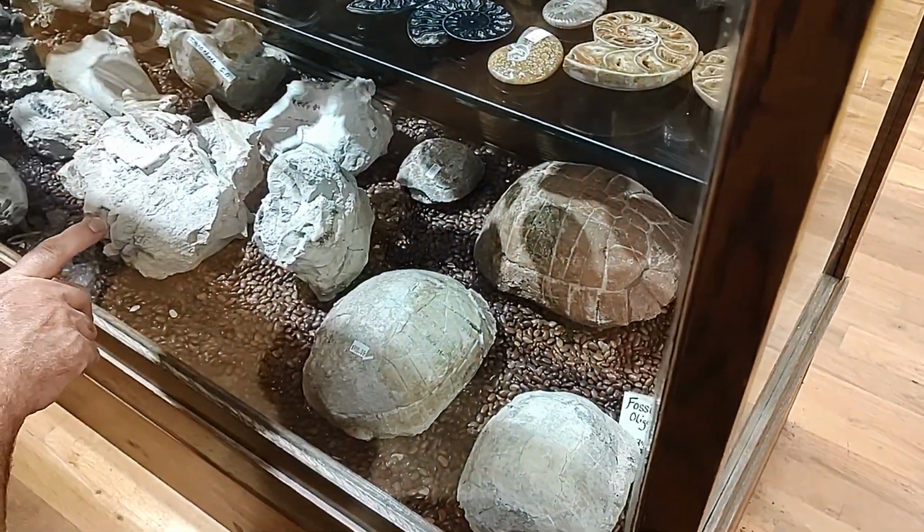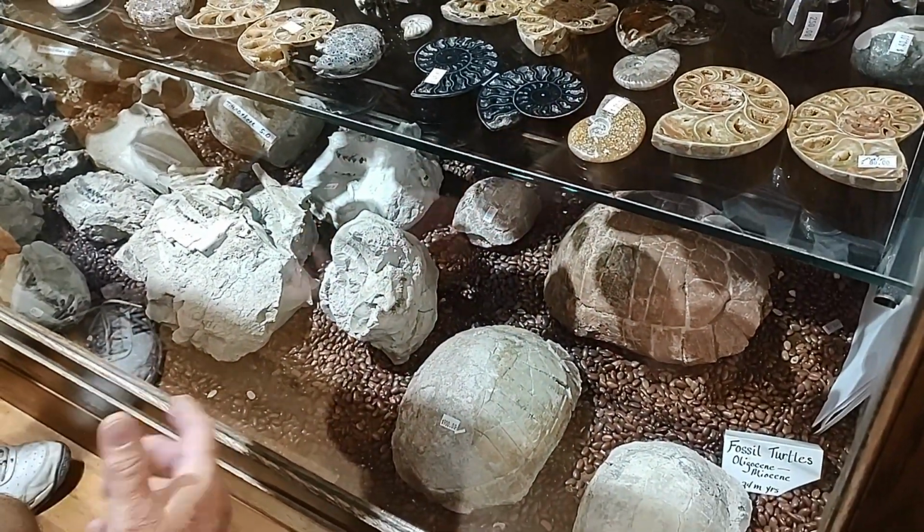Well, you see the rocks broke apart. I think it was perfect on the other side. They'd have left it out.